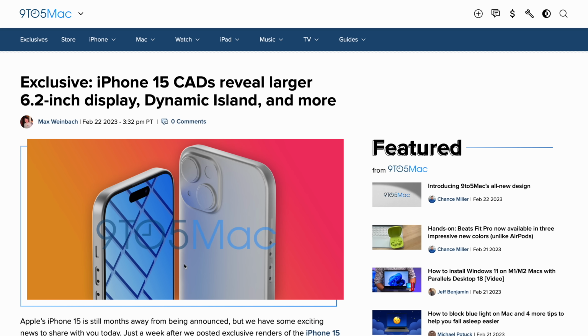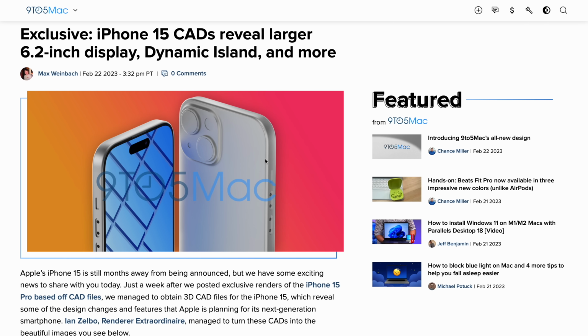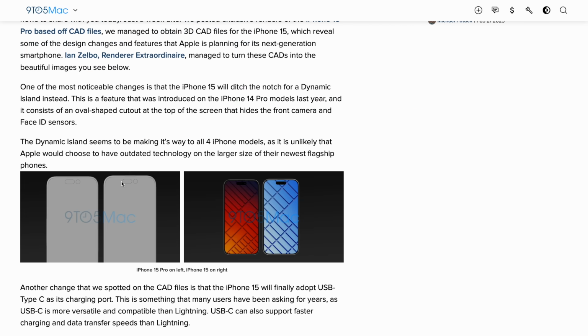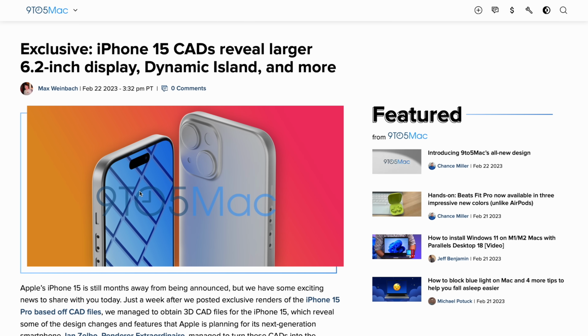But the craziest thing here is that according to Max Weinbach and these CADs, apparently the new design language almost looks like it is coming, because this does look kind of rounded. It's hard to tell in these CADs, maybe it hasn't changed at all in terms of how the glass works and if it's 2.5D or not, but it does kind of look rounded. I guess we'll have to wait and see for confirmation.